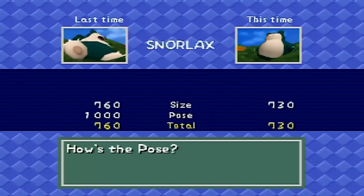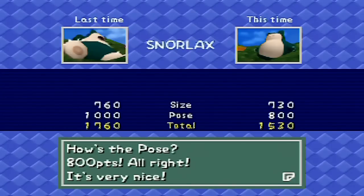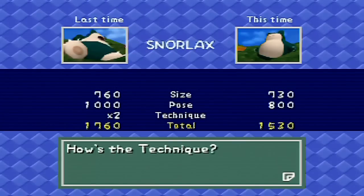Pose, you have the absolute best. 1,000's as tall as it gets. Mine's 800. I like yours. I like yours a lot. I think the composition is great. Not to mention, mine's closer. Yours is definitely closer. If you fill the frame with just his toes, it's immense scores.